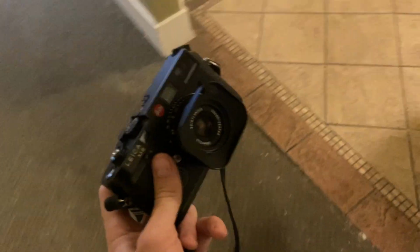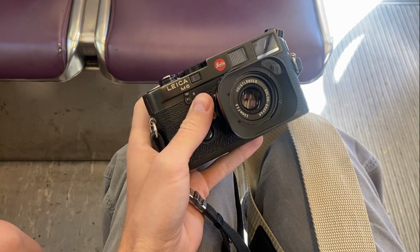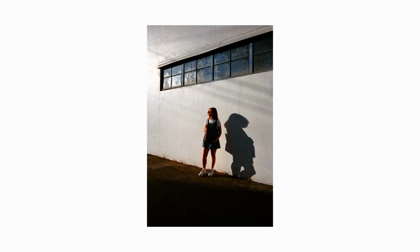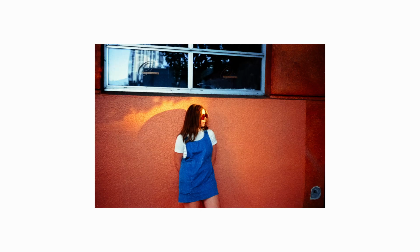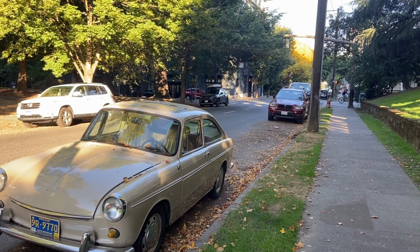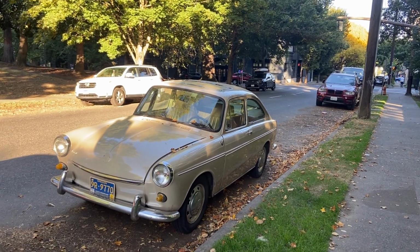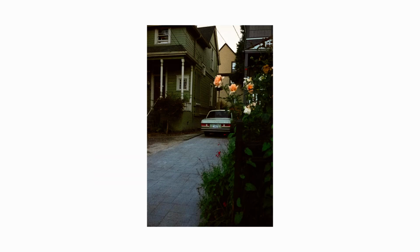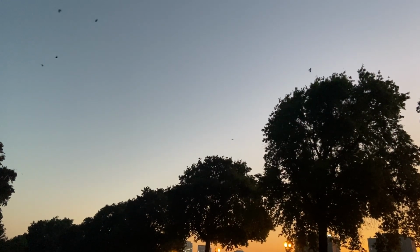And then this is the next day. I apologize for a lack of recording, but this day we really just walked around Portland, kind of explored the city, and I will say the M6 is incredible for this. It's such a perfect camera to carry around all the time. It's a little bit heavier than the Voigtlander, so you do feel it a little bit more, but it's still such a fun camera to just have with you all the time.